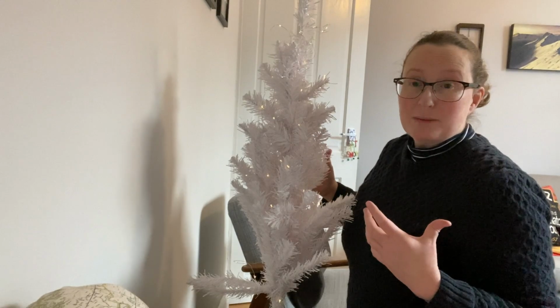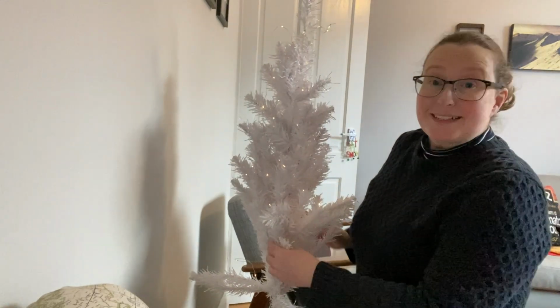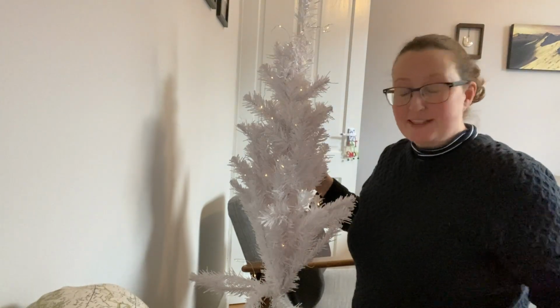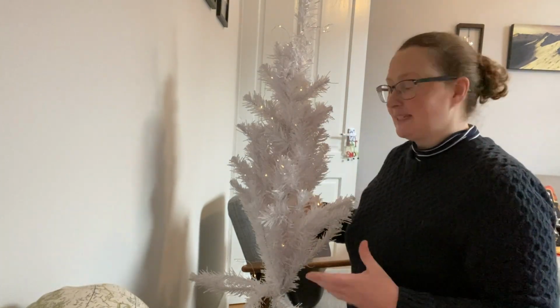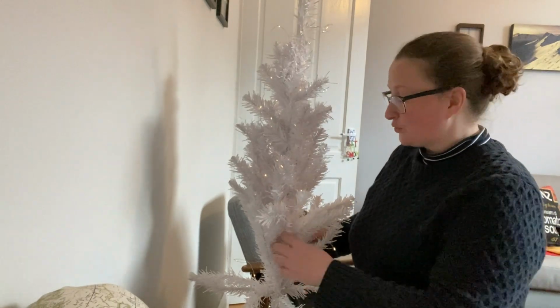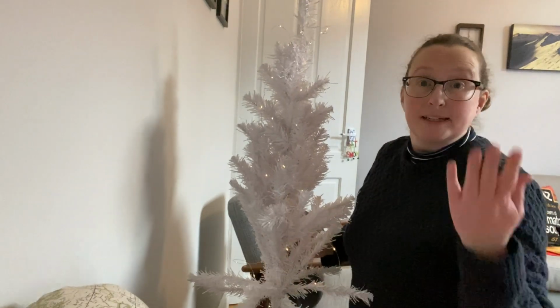Because I am trying to cut down my plastic. This is a prop from when I do my Christmas markets, but now all of my Christmas markets are finished, I might as well use it. Although I will have to lock the living room up at night because Rolly loves eating plastic.